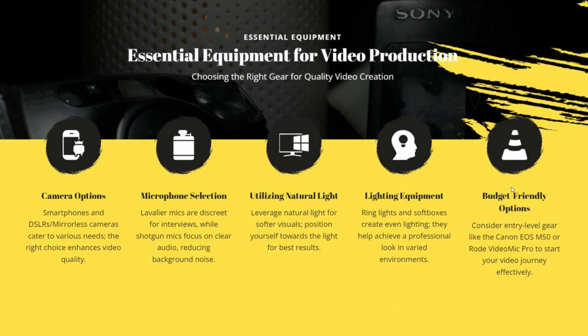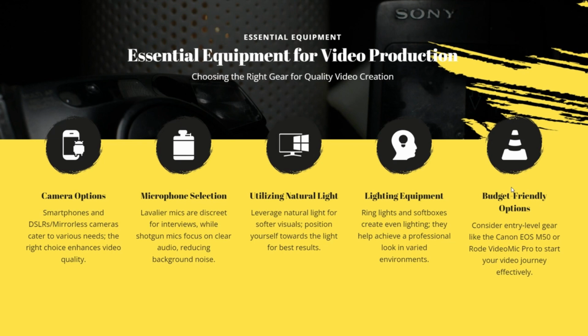Lighting plays a very important role, and natural lighting is the key to getting good videos. Position yourself facing the light and avoid harsh shadows. Also, you need to have good lighting equipment with you, such as ring lights and soft boxes. These provide soft lighting for a professional look. You can use a ring light for flattering effects or soft boxes to control the lighting angles. For example, a ring light or a Lumo Studio softbox lighting kit will be a good budget-friendly option.